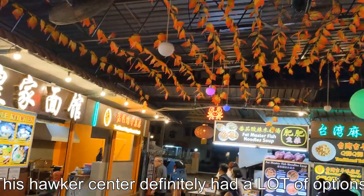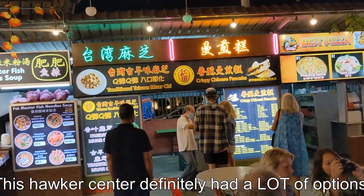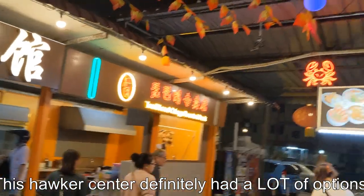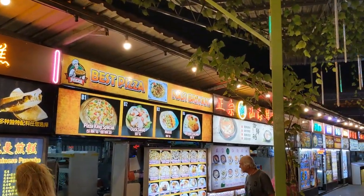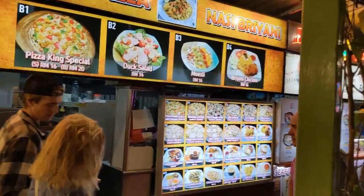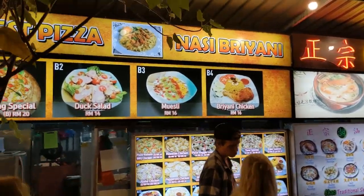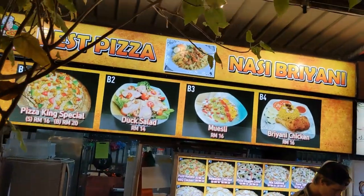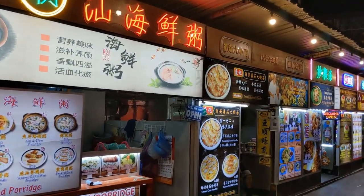Yeah. Definitely a lot of international choices back through here. Even Thai food from Taiwan. Wow. All kinds of soup. Pizza, if you want pizza, biryani, chicken, and pizza. That's an interesting mix. And then in between you get muesli? Is that like a cereal? Yeah, muesli is like a healthy bowl. In between duck salad and biryani chicken. Definitely an interesting mix of cuisines at one restaurant.